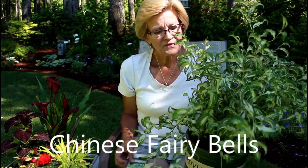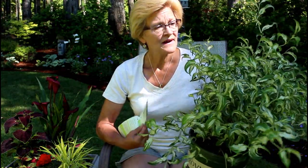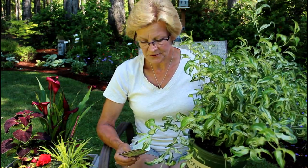Now, this is hardy down to zone 7, so for those of you who live in colder areas, this may not be the plant for you, unless you want to plant it in a container and maybe bring it in during the winter. But for those of us here in the Northwest, we can probably get away with it, as long as we don't have too harsh a winter.